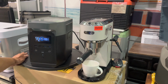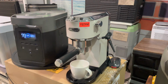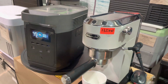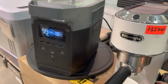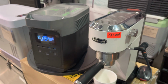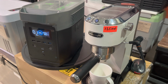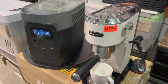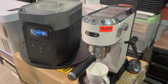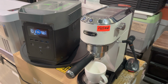So now I've turned on the coffee machine. I plugged in already. Let me see. Yes, power on. I'm going to turn it on now. So the coffee machine is on. 这个咖啡机呢是1350 watts. It's 1350 watts. Sorry guys, I'm talking in English mixed with a bit of Mandarin for today's session. Hopefully everybody can catch the information.